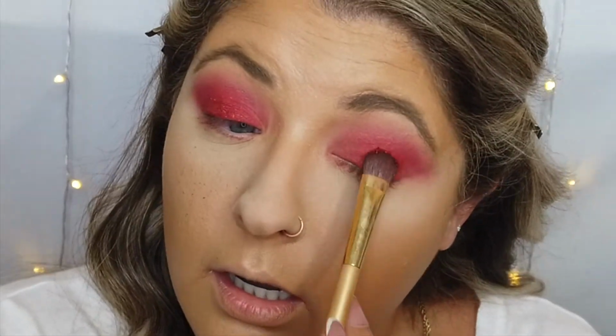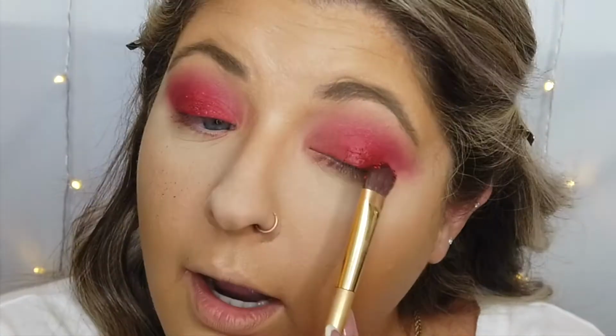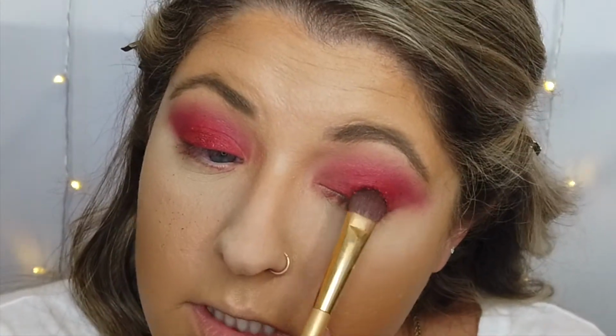I'm just gonna wet my brush down, and that way it'll kind of adhere to the skin and the brush a little bit better. Because I'm not even gonna use my finger. Typically with these I would use my finger, but I don't even want that much. I just want to add a hint of shimmer, a little bit of glitter. It'll kind of darken up the outer corner and add just a little pop of something.